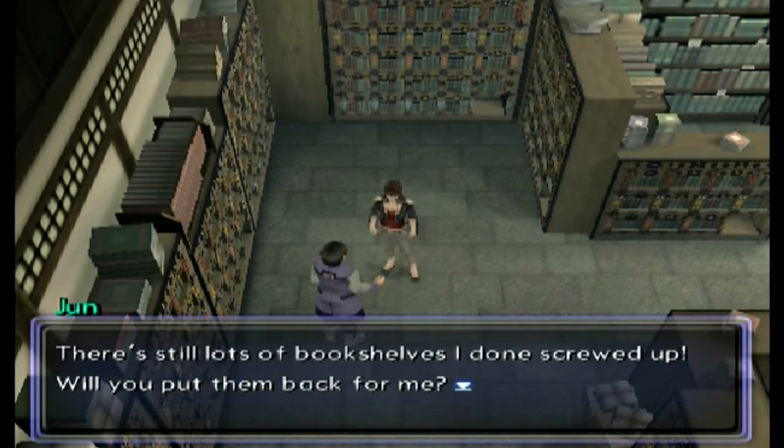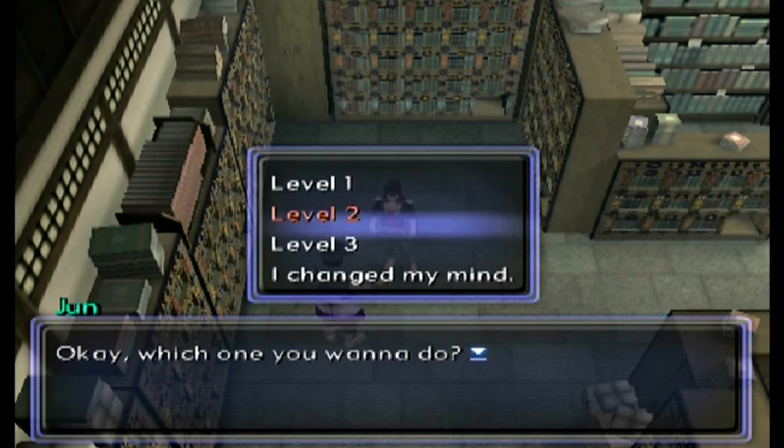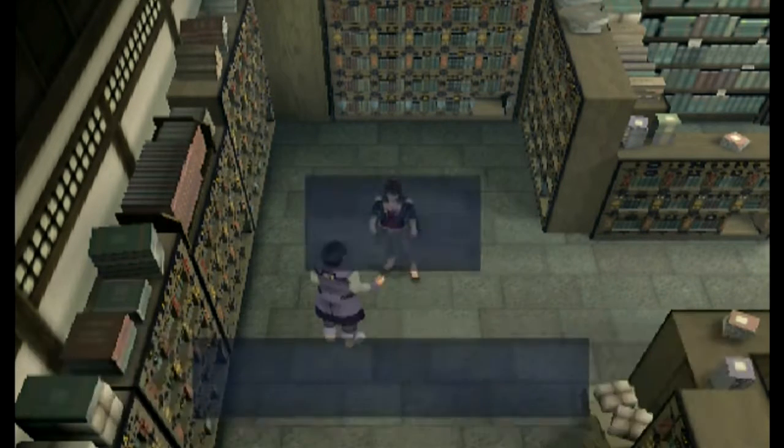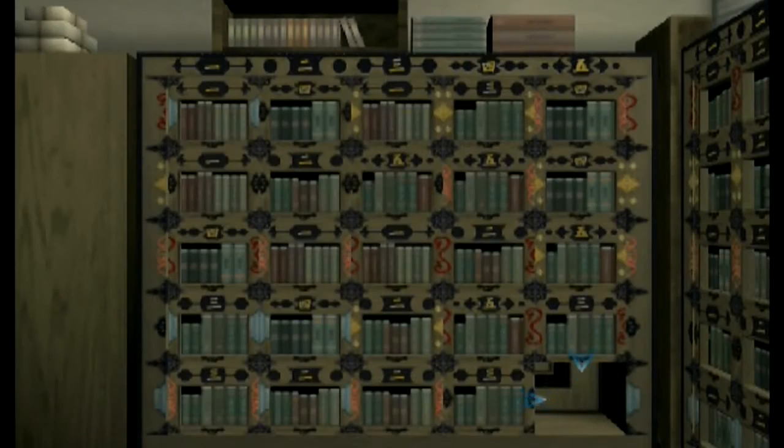There's still lots of bookshelves I done screwed up. Would you put them back? Fine. Which one do you want to do? Let's move on to level 3. Is this the last one? I think it's the last one. This one's even harder, so I got 8 minutes. Ready? Fast forward through this.